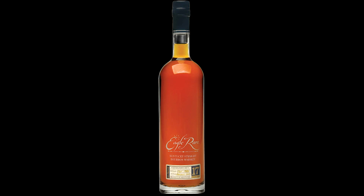All right, so I've gone for the Eagle Rare. This one is 17 years old, and 2002 is what we're going back to. So think about what you were doing in 2002. I'll just say this too.